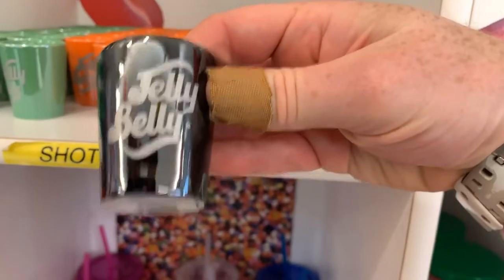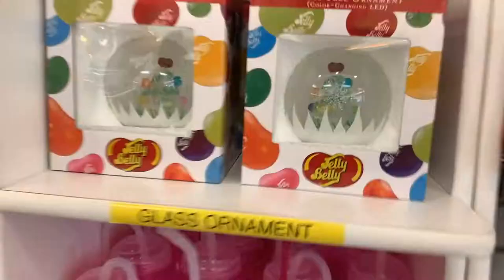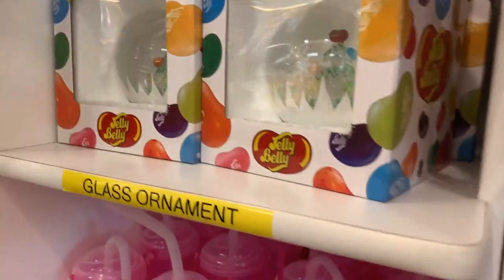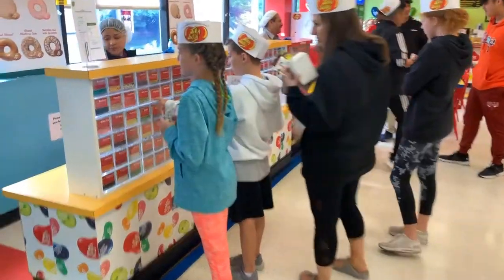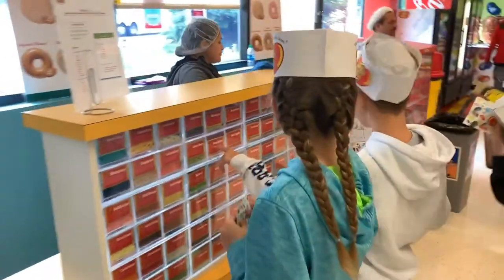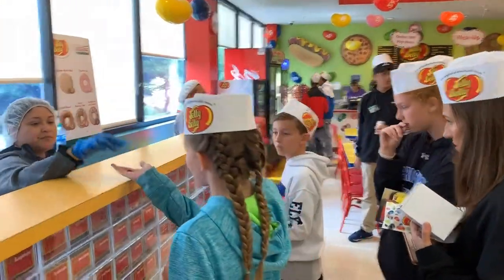Oh, color changing clothes? Do you regret not getting that? Yeah, we have to. You want this glass one? How much is that? It's color-changing LED. This is $9.99. This is a cool little thing here. They will let you sample one of every kind of flavor available, which is so exciting.